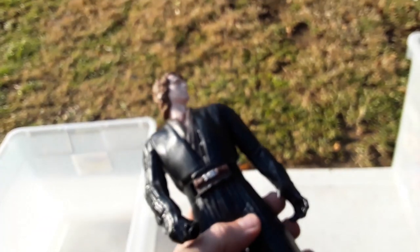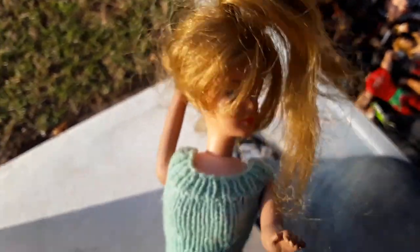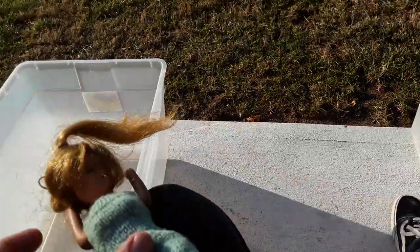Here's a Star Wars dude. He's missing part of his saber. Here's a skirt. It's a fancy skirt that goes around his waist. What's this? This looks like an old Barbie, but I don't think it is. Let's see. Okay, if this were Barbie, she'd be marked on the back. So probably the hand-knit sweater has more value than that doll.